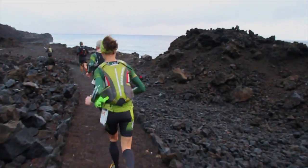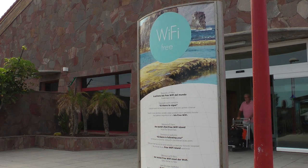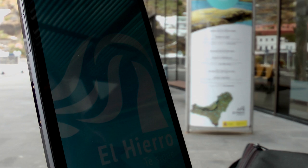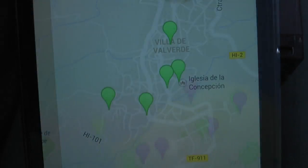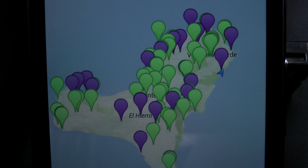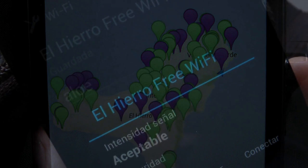A further initiative is the creation of an island connected by new technologies. The first smart island in the world with a Wi-Fi network consisting of 20 free access points all over the island. This allows visitors to access the El Hierro Te Sigue application, which indicates the location of the Wi-Fi access points and also the main attractions of the island.